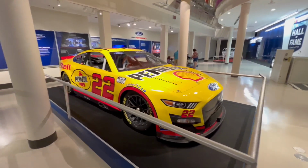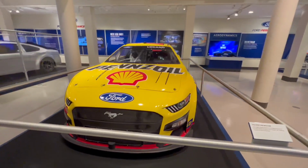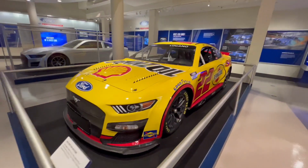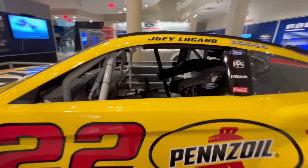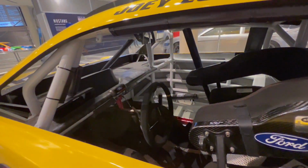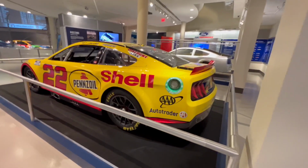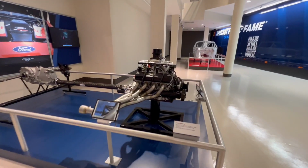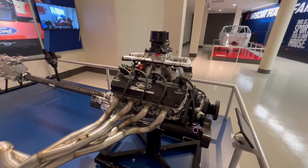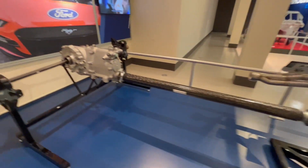Here's a full example of a Cup car. Joey Logano's ride. This is a 2022 Next Gen vehicle. Over here we have the powertrain. So we got a Ford V8. Drive shaft goes back to the rear end here.